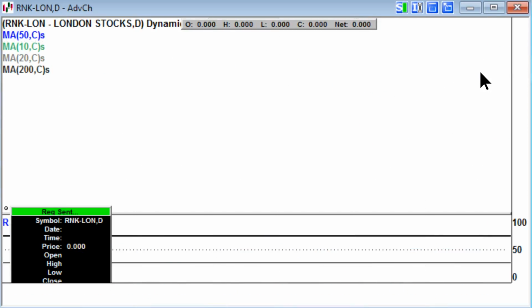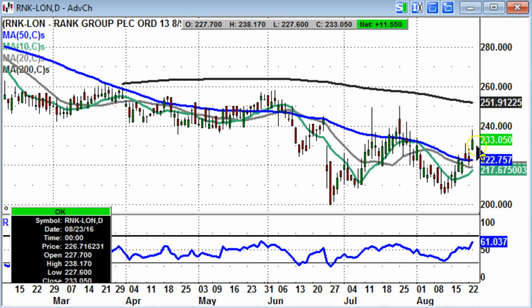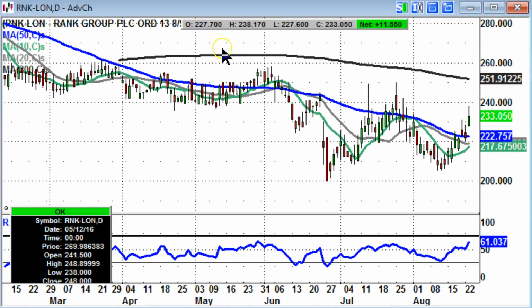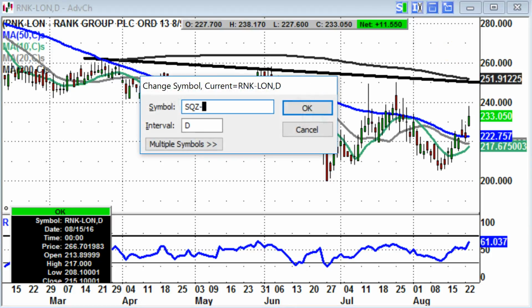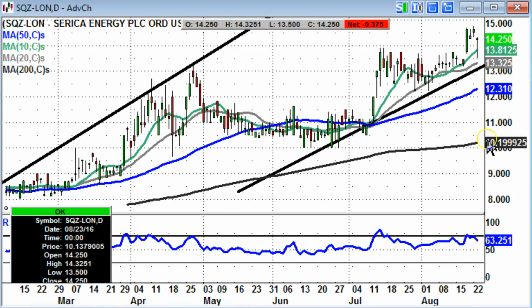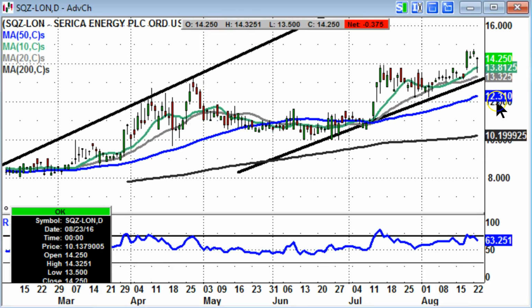Rank Group is next, fresh from its attempt to take over William Hill. No Brexit effects reported by the company, which is possibly what one might expect. Technically, above the 50-day moving average at 222p, the shares could hit the 200-day moving average in that resistance line from March at £2.51.